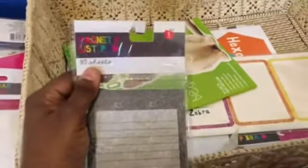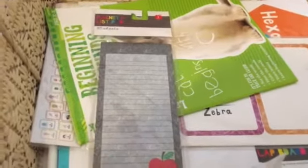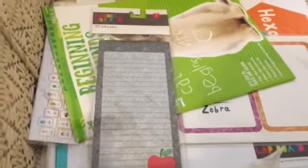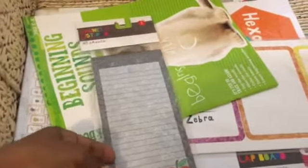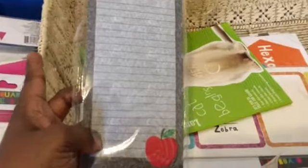Again, could not believe I missed this one. Here's a magnetic list pad. I was behaved. I only got one, but I will definitely hang this in the classroom. It'll be great for me to use to help myself remember things I need to do for the classroom at home, or to allow me to put things in my planner so that I don't forget to do them.